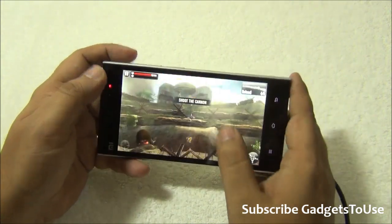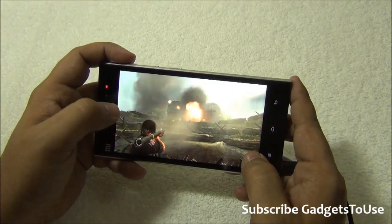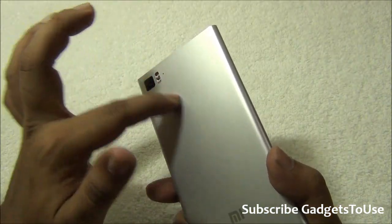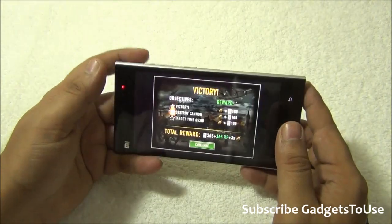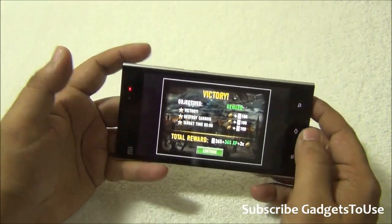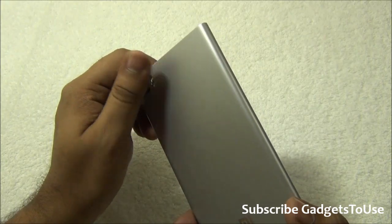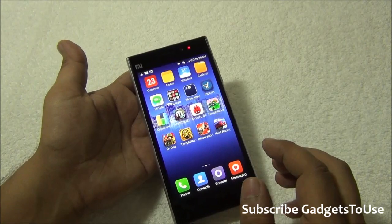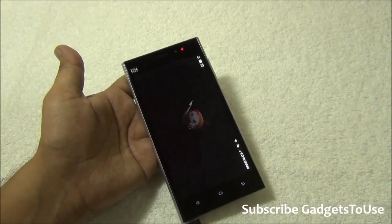One thing I can tell you, as far as gaming is concerned, in case you play high definition games on this device, the device will heat up over here, especially on this part, which might be a problem for many people out there. But again, this heating is not that much to make yourself uncomfortable, but especially when you play high definition games for a longer duration of time, then in that case it will be a problem for many people out there.